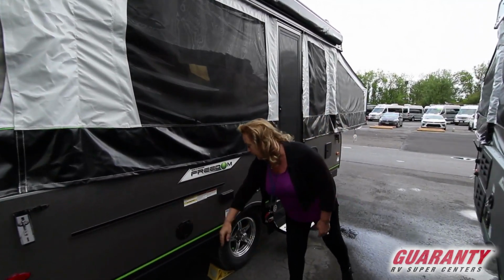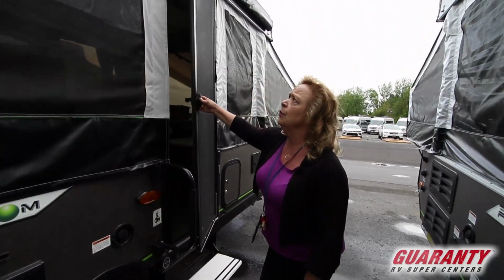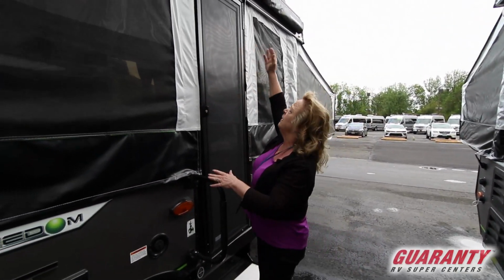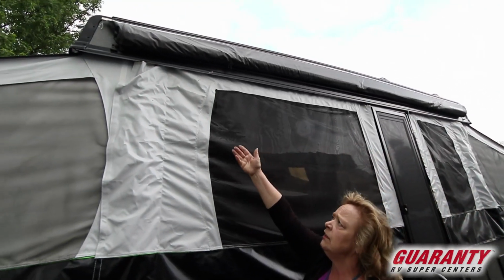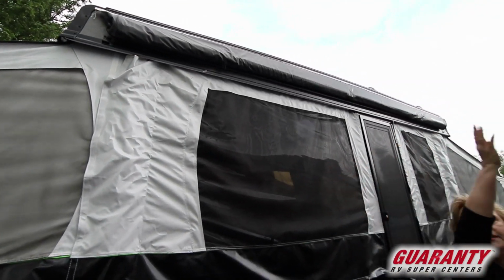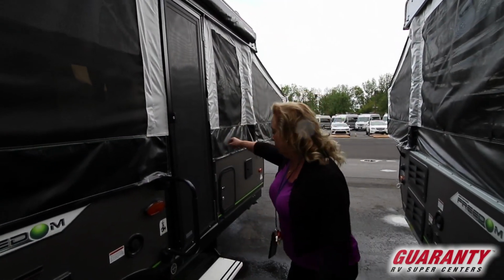You've got access to the gas here, so outside outlets, you have water fill. And then, hey, did you notice this? Right underneath here, just like on a hard-sided trailer, you've got an LED light and an awning that's gonna come out here and protect you from the sun and the rain, which is awesome. So let's take a peek.